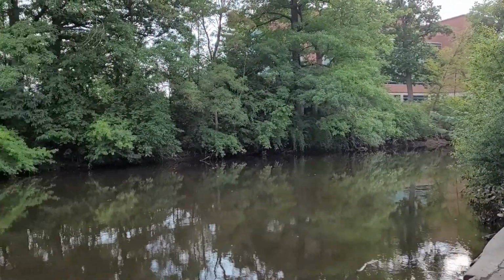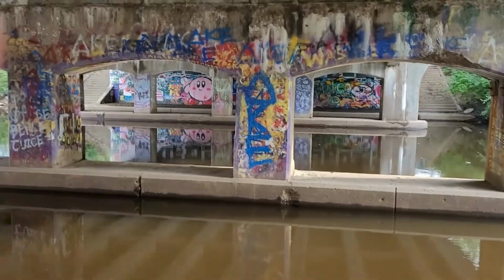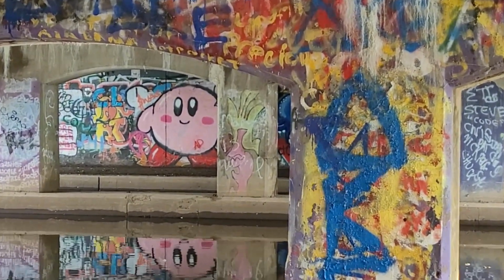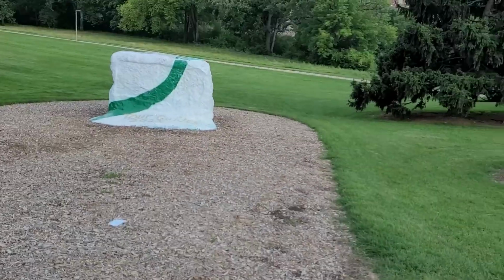Now I know y'all were hyped for the Spartan Statue, but over there is someone painted in graffiti, Kirby. Look at him just being all right there. Oh, let's zoom out. Alright, back to a somewhat normal tour.